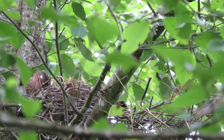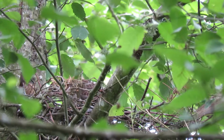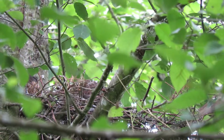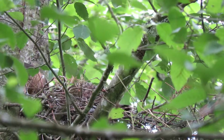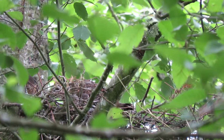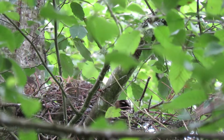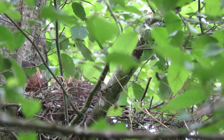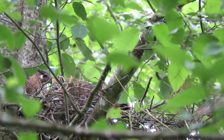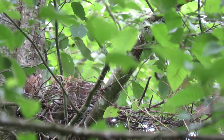Well, we're glad that the wind settled down. There we go. The other birds have quieted down now, so we'll see how it goes here. Now, I haven't heard the male, like I said. He's off hunting still. And the heads are just a bobbing.